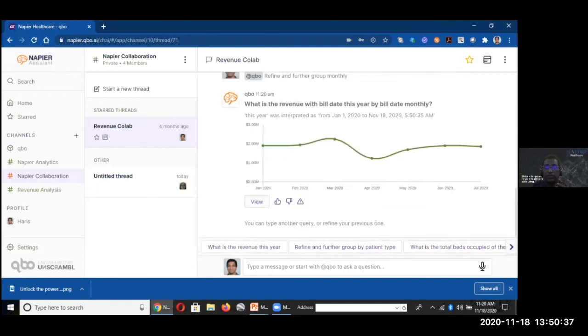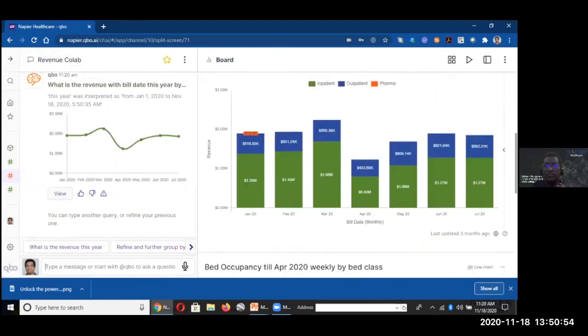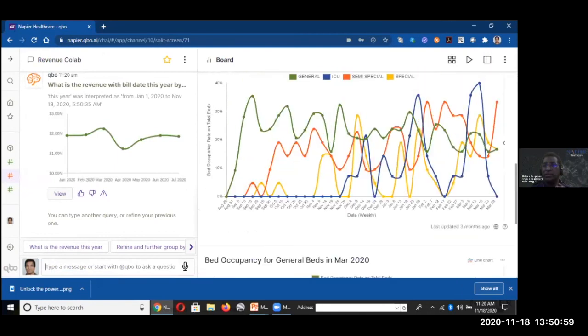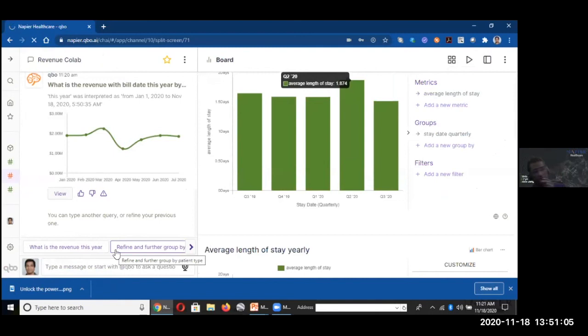It picks up the result of the previous question and drills it down for every month. Another major advantage of this tool: whatever report you have on your board, having a lot of visualizations, can be downloaded into a single PDF. Once the PDF is downloaded, it can be attached to any recipient through email.